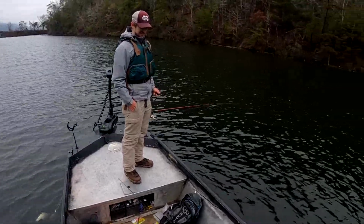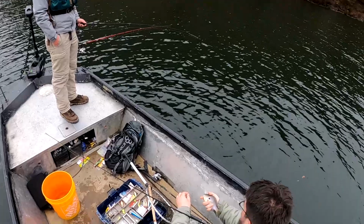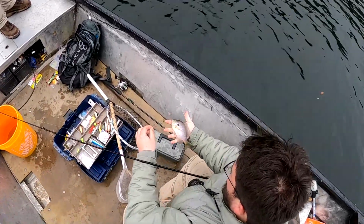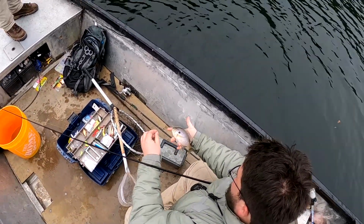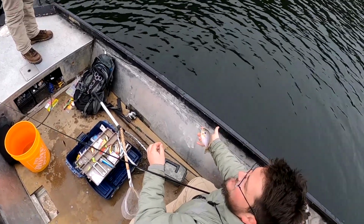It'd be cold out here. What is it, like 40 degrees? Yeah, something like that. Been raining all day. Really not big enough to keep. No, he's pretty though. The whole fry. I mean, he's really pretty. He's purple. Yeah. Really pretty. He's frozen cold.